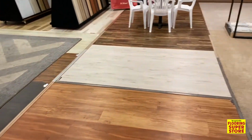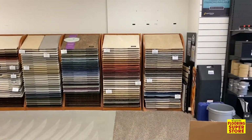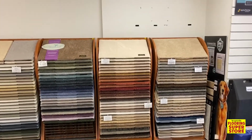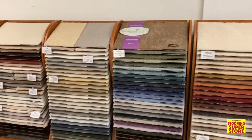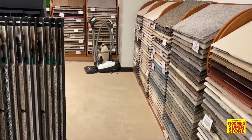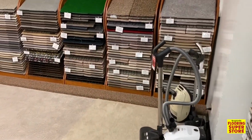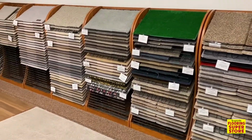Now as we head over into our carpet area, as you can see, we have a large selection of colors and styles of carpet. We go from 25 ounce up to 70 ounce carpets. We have nylon 6/6, PET, polyester, and over here we have some commercial indoor outdoor carpets.